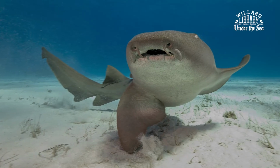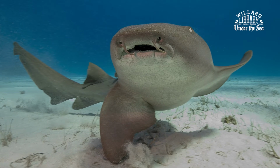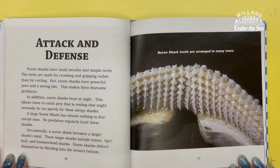A large nurse shark has almost nothing to fear except man. No predators regularly hunt these sharks. Occasionally, a nurse shark becomes a larger shark's meal. These larger sharks include lemon, tiger, bull, and hammerhead sharks. Nurse sharks defend themselves by blending into the ocean's bottom.